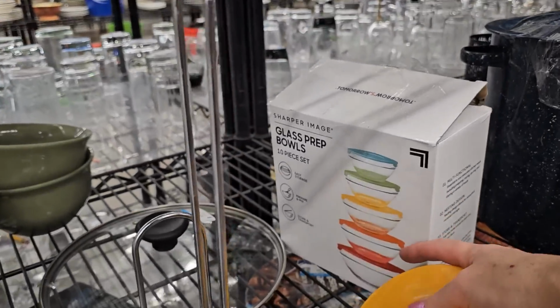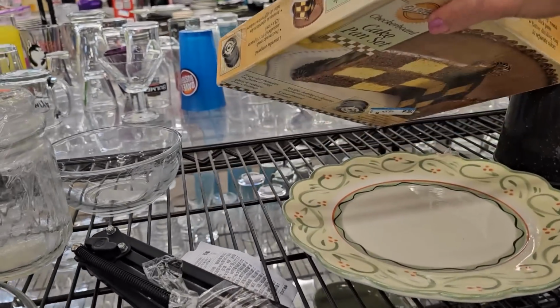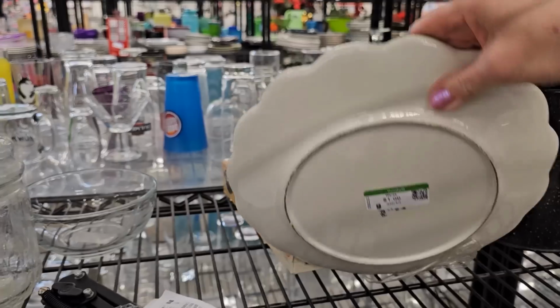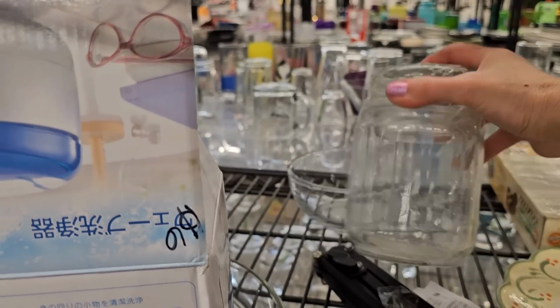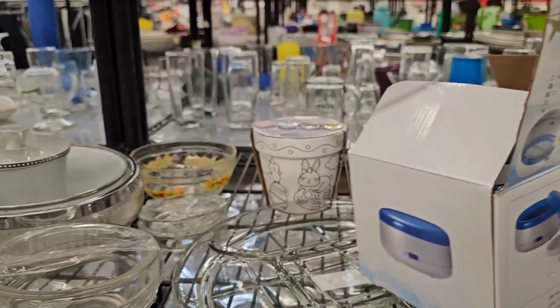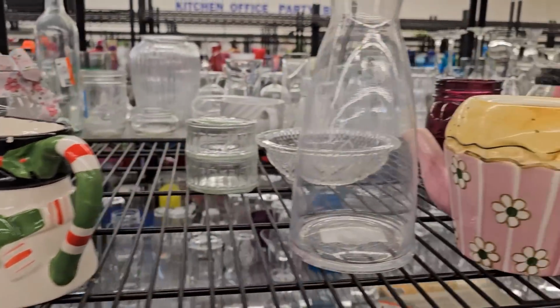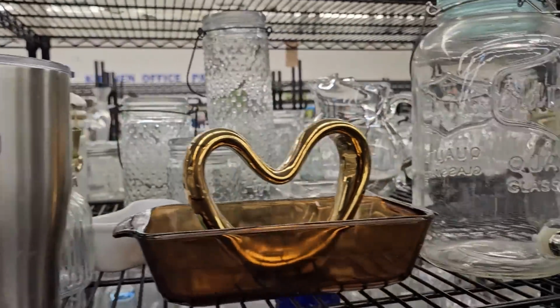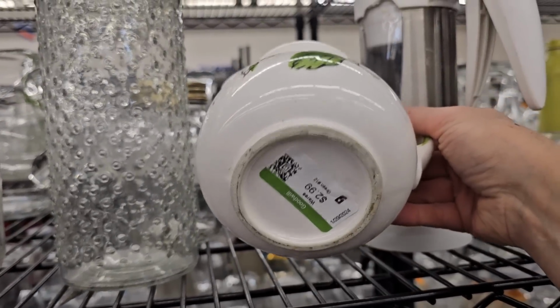Here's one of these glass prep bowls. Let's put it with its box. Under here, this looks like Falstaff for $2. Canister here. That's a modern candle holder. Bowls and serveware. Let's see. It's a little creamer. Oh, that's very, very lightweight. Probably dollar store, that one.